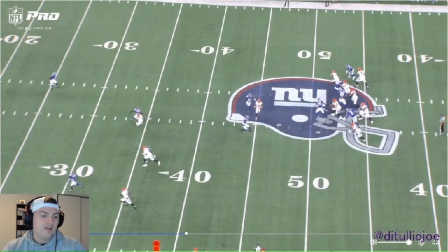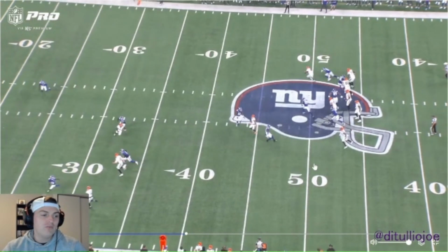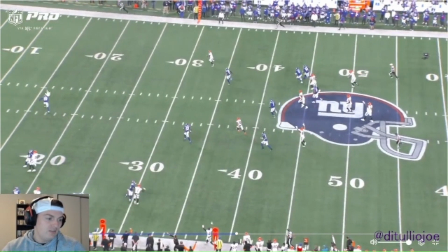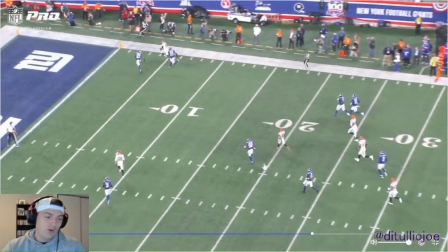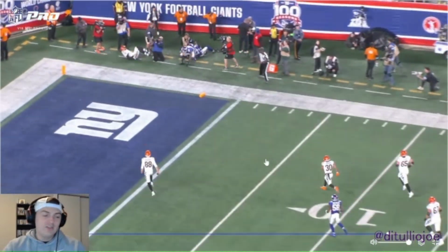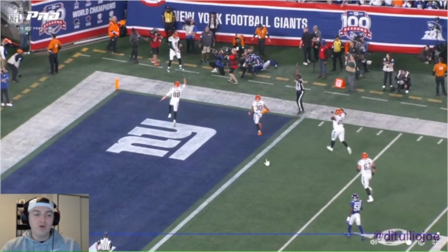He steps up in the pocket. Defensive linemen almost are able to get him. But if you can get past these guys, he's got a pretty free path to the first down marker. 3rd and 18, the safety continues to go down this way, tries to recover. By the time he recovers, Burrow's in there for the touchdown. Shows off his athleticism, shows off his pre-snap recognition on this one, which I think is key.